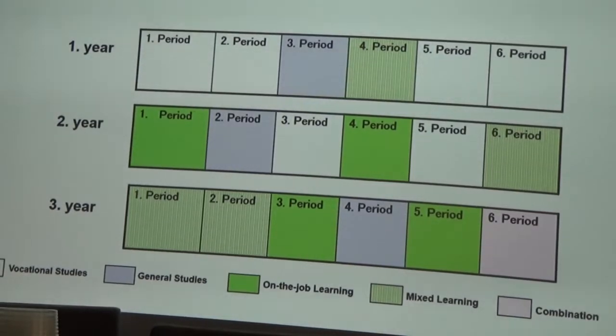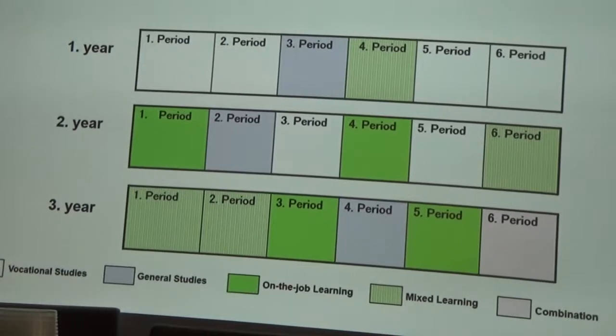What's the difference between mixed learning and combination? Well, the mixed learning is happening in the companies and at school, and the combination is just that you maybe have it ready, or you may still be at school. I got you. It's just a kind of a trash box. Right. It includes everything. Yeah.